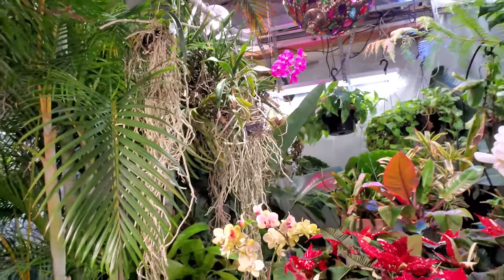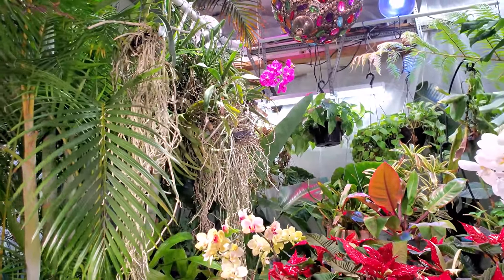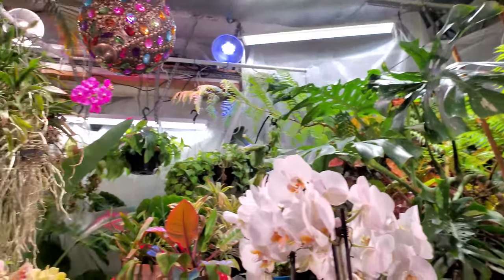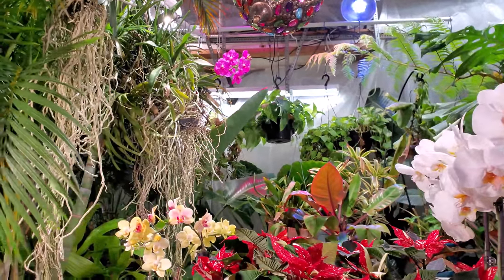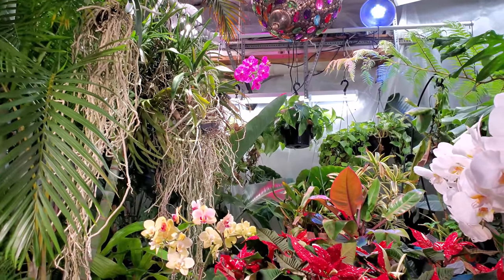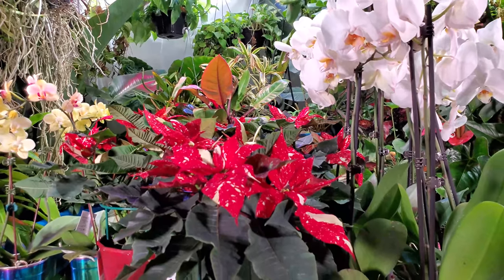You will notice my Vanda roots are very white and very dry because it wasn't warm enough to give them a soak. But the temperatures are climbing in here. It's up to 74 now, so I'll go ahead and lower those down. They can have a little bit of a drink, but I'm not going to soak them for too long, like 10 minutes. Once the roots turn green, I'll give them a few more minutes and then pop them back up. I know, nobody asked, just letting you know in case you were curious.